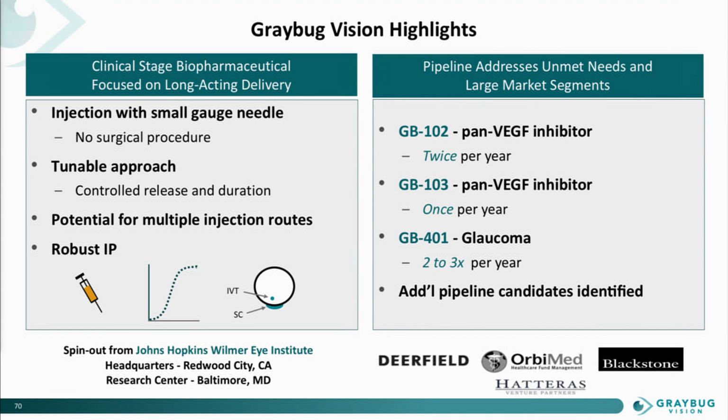The technology was originally developed at Johns Hopkins. We still have a research lab in Baltimore, and you have here the syndicate of investors supporting us. We're a private company.